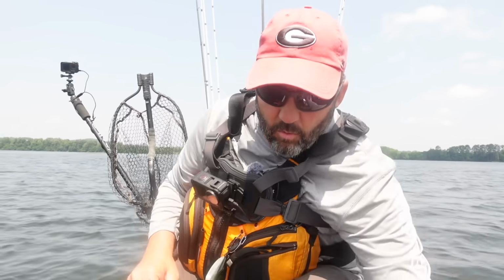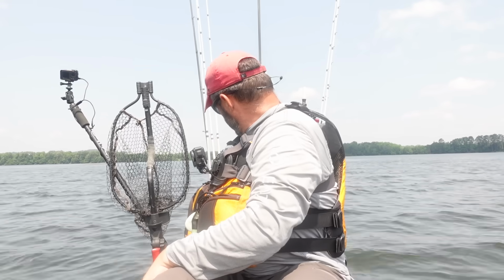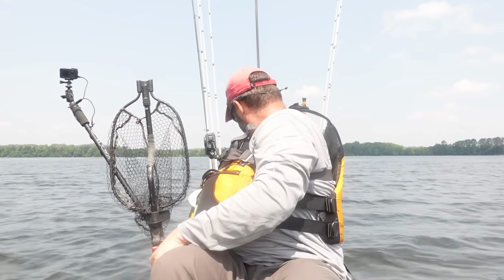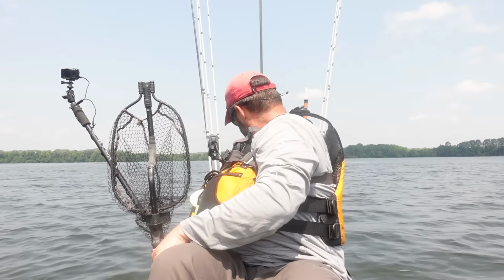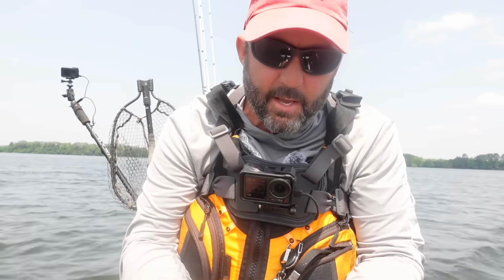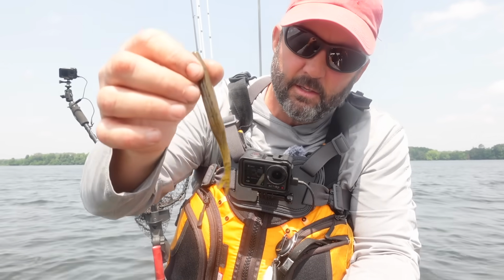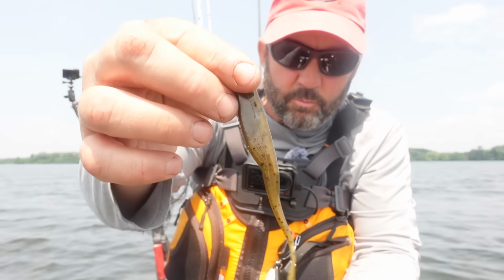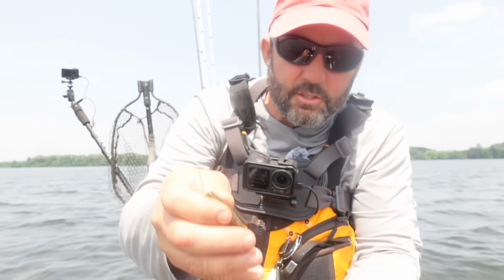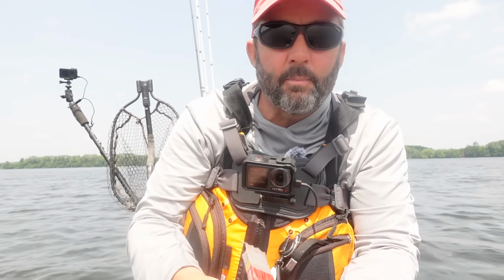fluke. So most of the time I'm throwing a white fluke, but when I'm doing it this time of year, when I'm doing bluegill beds, same thing. I dip the tail of it in JJ's Magic, but it is a green pumpkin. Boy, that one's all conked out. It is a green pumpkin Super Fluke with the tail dipped in JJ's Magic, fished weightless, and just thrown and jerked really fast over top of these bluegill beds.